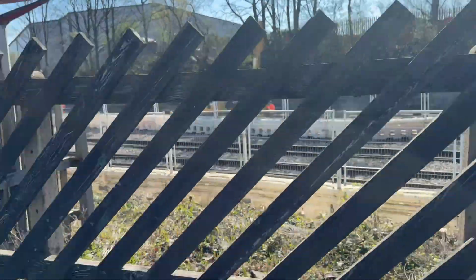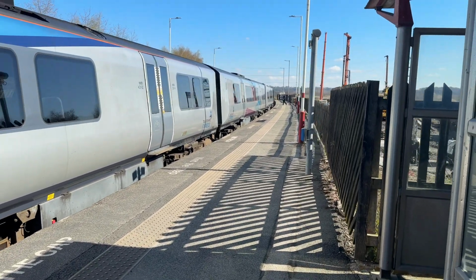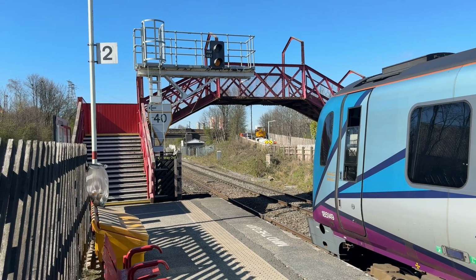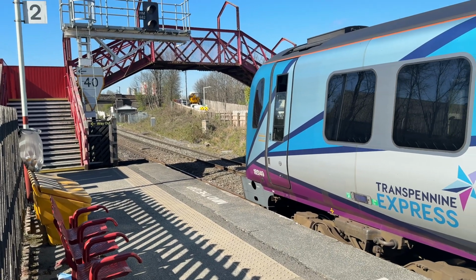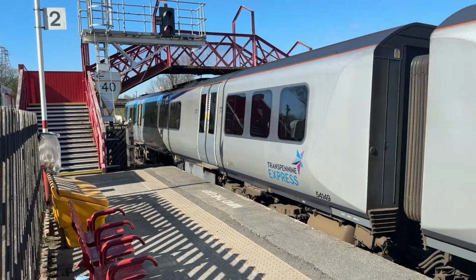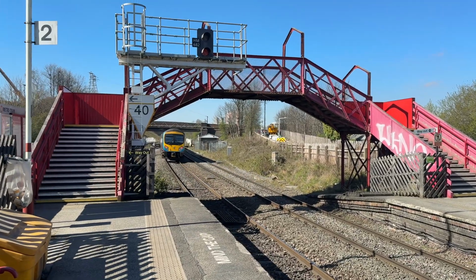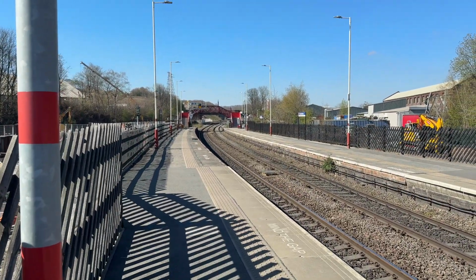Ravensthorpe. So we'll see this train out, then we'll head over to Arthur's. We've got a flashing yellow there for the crossover to the slow line. Yellow, it might go green straight away because there's a train right behind me now, you'll see shortly.